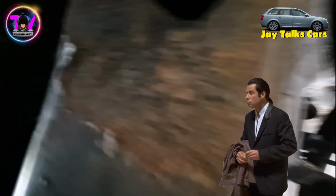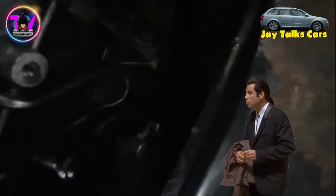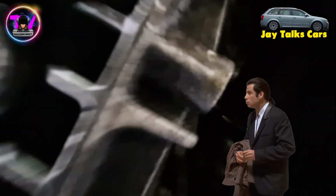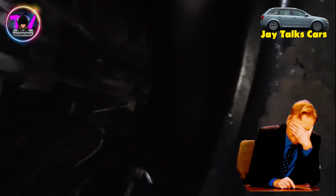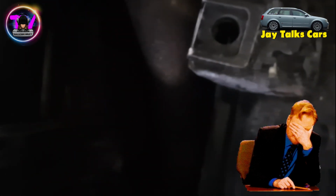That arm seems okay. I'm not sure if I can see the other arm. It's a bit further back somewhere. Let's have a look. Somewhere around there, maybe. Any knocking? Is that damaged? No.